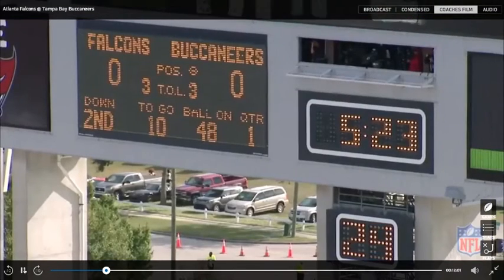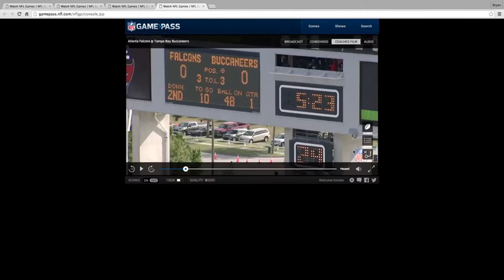So heading into the final stretch of the 2015 season, Jameis Winston has Tampa Bay in a position to make a playoff push. If they get to the playoffs, don't be shocked if this team makes a run.